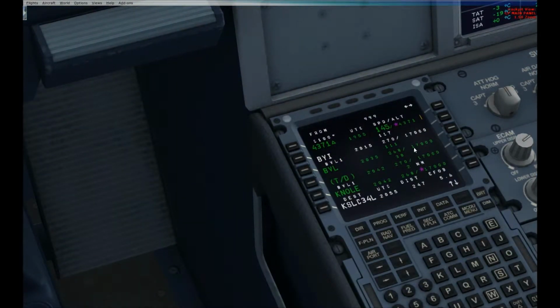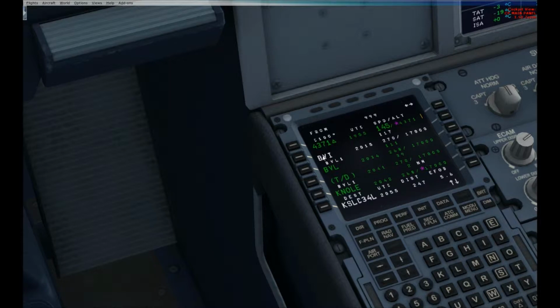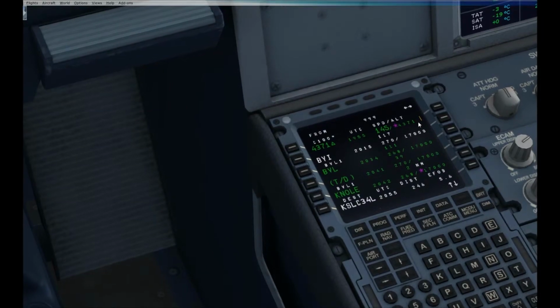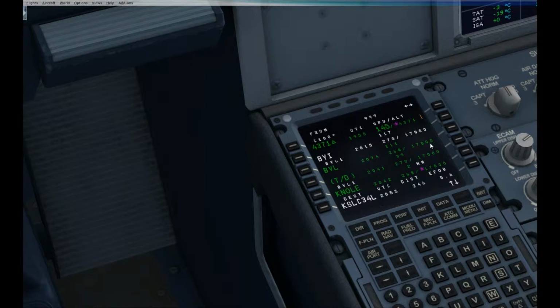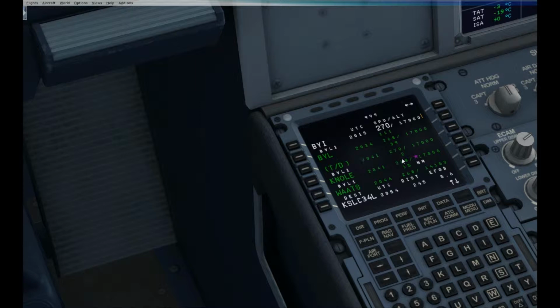Okay, whilst we're in the cruise, let's just have a look at our MCDU flight plan here. Having reached BYI, I shall be at 17,000 feet. I'm then going to head towards BVL, still at 17,000 feet. And then reach the top of descent, still at 17,000 feet. And then reach Knoll, still at 17,000 feet. So although I've passed my top of descent point, I am still at 17,000 feet.